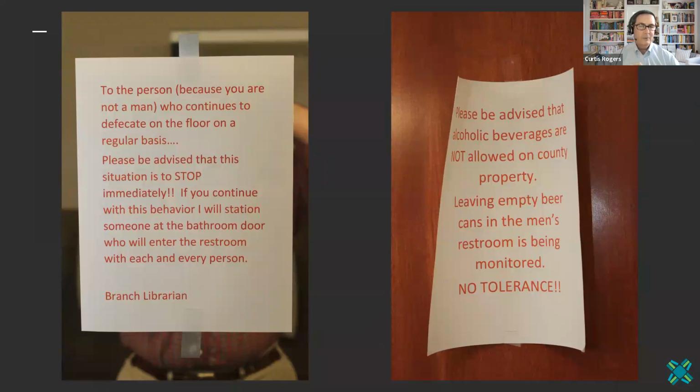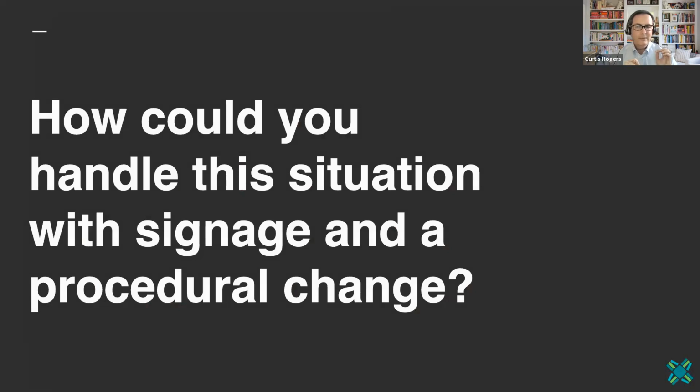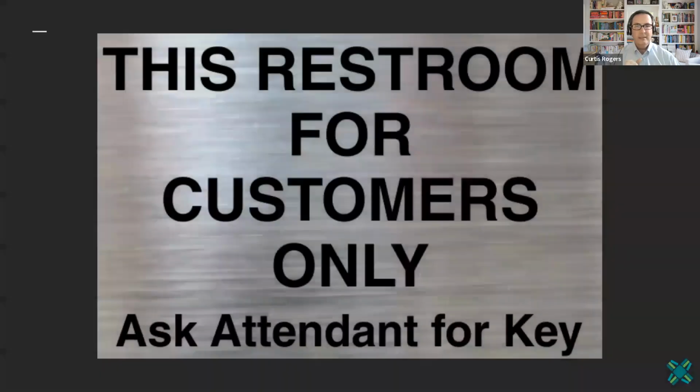But what is another way that you could deal with this kind of situation with signage and a procedural change? Because obviously there is something going on that monitoring the restrooms does need to occur. One of the things you can do, if you're able to, is lock the restroom and put up a sign that says restrooms are for customers only. Ask attendant for a key, or ask for a key at the circulation desk. That way, people who are using the restroom are less likely to do anything really bad, because they know it's being monitored.